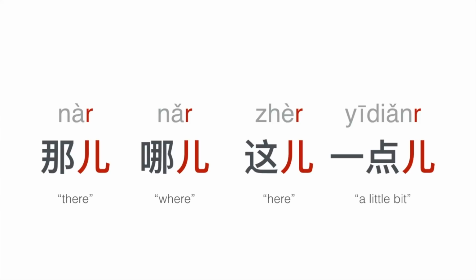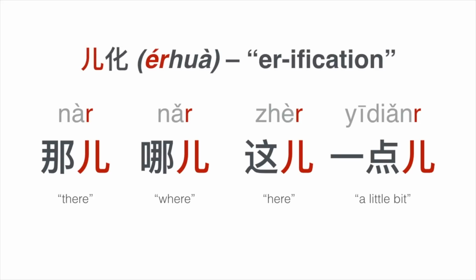And the word for where, na, becomes nar. The word for here, zhe, becomes zher. And the word for a little bit becomes yidiǎr. This phenomenon is known as Erhua. The character Hua means to become something, to add a characteristic or feature of something. Because we're adding an R here, so it's R-ified, and that's what Erhua means.